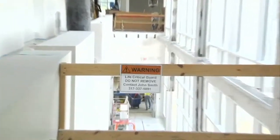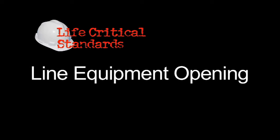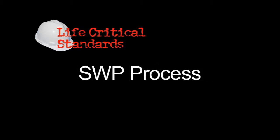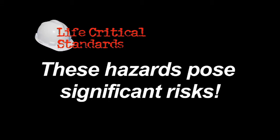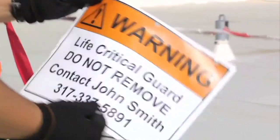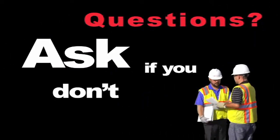Life-critical standards is a term you will hear often at Dow AgroSciences. Life-critical standards are hydroblasting, isolation of energy, line equipment opening, hot work, elevated work, electrical, confined spaces, and the SWP process. Dow AgroSciences recognizes that these hazards pose significant risks to workers. Each of these areas have significant additional requirements. Ask your Dow AgroSciences contact for details.